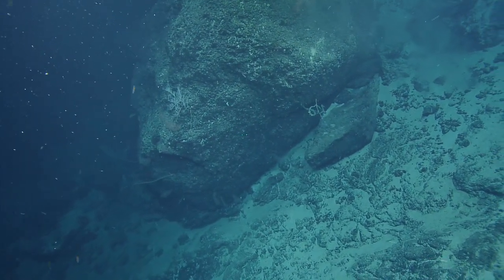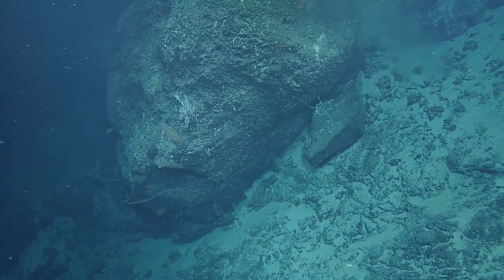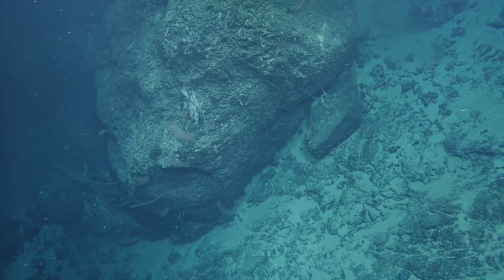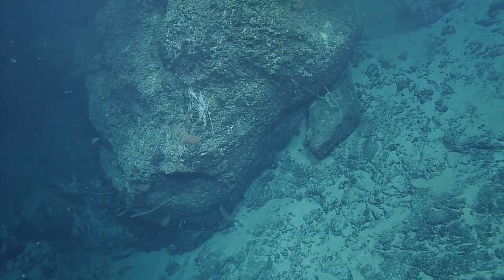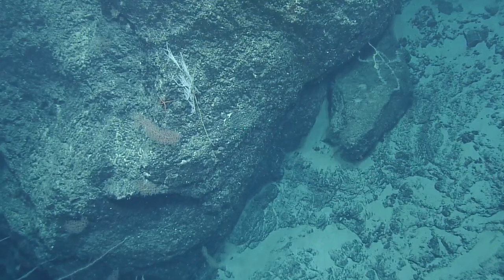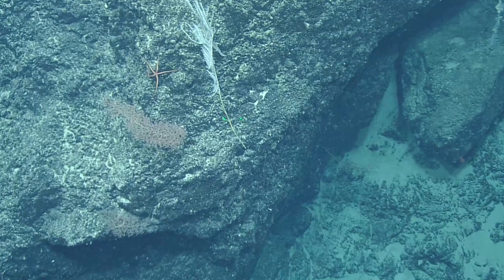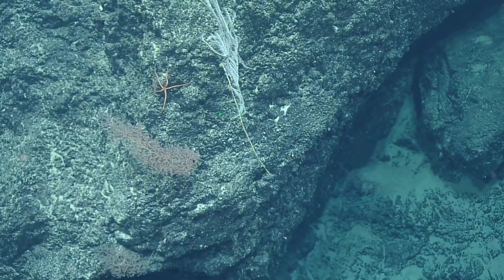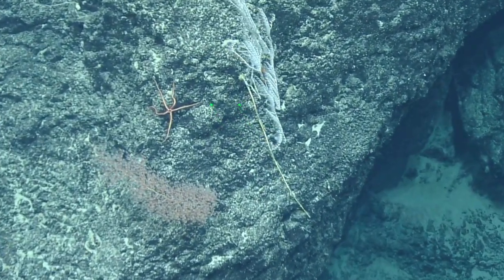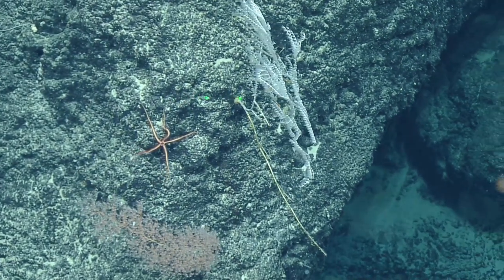Chrysocorgid. I guess, can we get a quick zoom on that? This one? Go ahead, video. Can't tell whether it's a primnoid or one of those weird bamboos. I think it's a primnoid. Yeah. And then a Chrysler. Let's give it one more second.